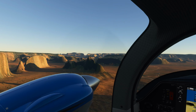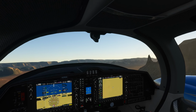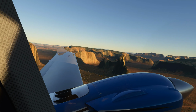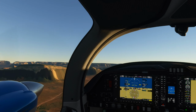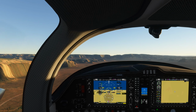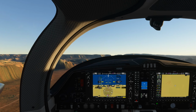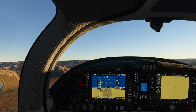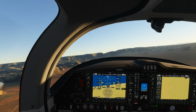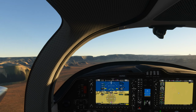So, the monument I'm looking for in Monument Valley doesn't seem to exist in the sim, unless I'm still too early. Oh, maybe it's one of those. But these are obviously not recreated very well at all. I guess I have to just put it in the yellow, get my speed up for a bit. I hope it doesn't crash.